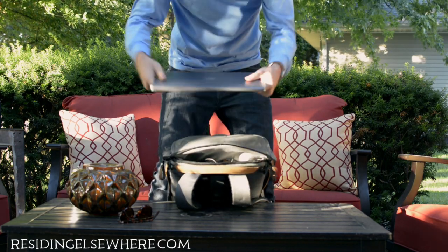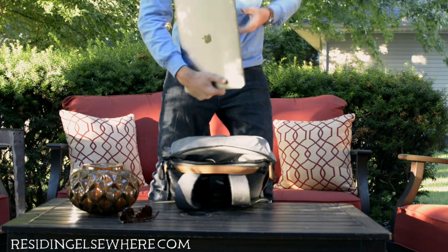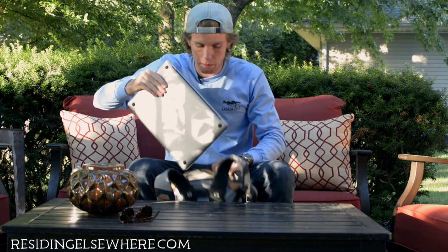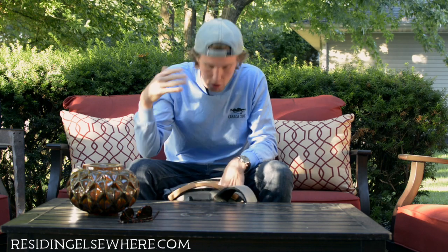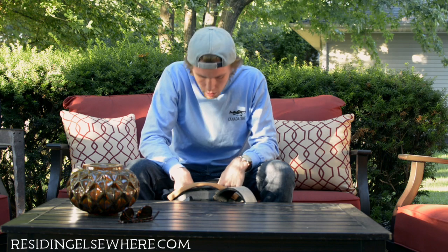There's a spot for a laptop, and the laptop I'm using is the 15-inch MacBook Touch Bar edition, the new MacBook, whatever. Apparently they made a new one, which I'm not stoked on, because I just got this a couple months ago, but that's how the world works. But then there's also a nice little catch-all right here on the top, which is super convenient.